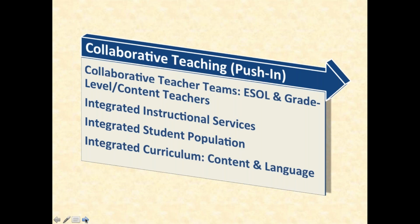So where's the shift? So instead of having teachers work in isolation, we now perceive integrated services as having collaborative teacher teams. So the ESOL teacher works alongside grade level and content area teachers to develop curriculum maps, to plan lessons and instructional strategies that work well for English learners in the regular classroom. We talk about the services being integrated as far as instruction is concerned, so that students develop their language skills alongside their understanding of the content.